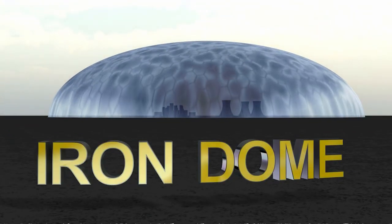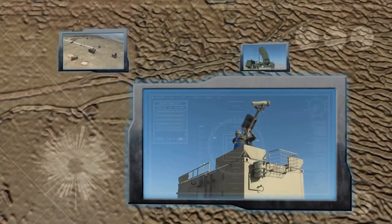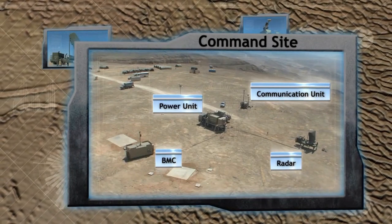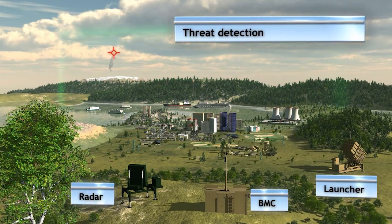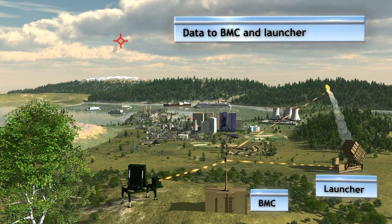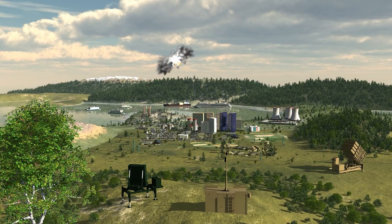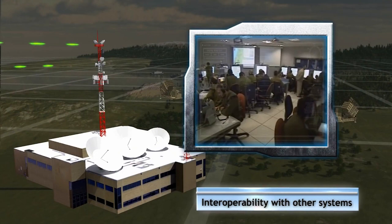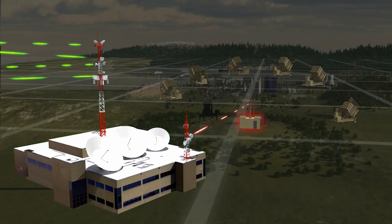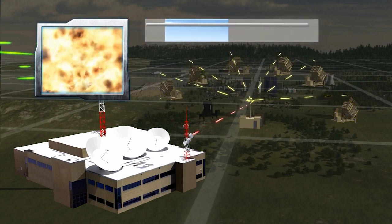The Iron Dome consists of 3 main components: a radar unit, a control center, and a launcher. The radar unit detects incoming rockets and calculates their speed and trajectory. The control unit processes the information and decides whether to intercept the rocket or not based on its estimated point of impact. If the rocket poses a danger to a populated area, the control center commands the launcher to fire an interceptor missile that destroys the rocket in midair, preferably away from populated areas. The interceptor missile is guided by an internal radar that receives constant updates from the control center.